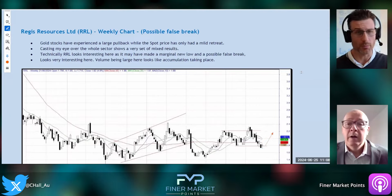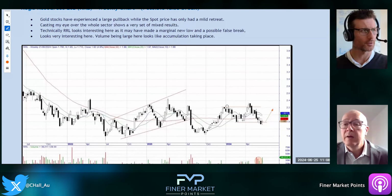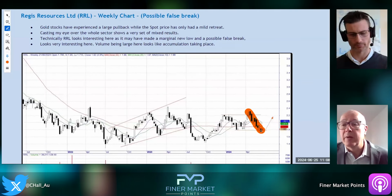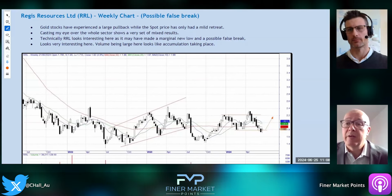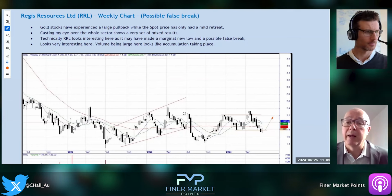So on the gold stocks, you mentioned gold stocks at the top. What do you interpret with this chart in Regis? Yeah, it's funny. I think I said this before. Obviously the spot gold has been fairly robust. It's held pretty tight. It's had a bit of a pullback, but not come back that much. Whereas you go through all the gold names, and I did go through the list the last couple of weeks, and they're all over the shop.